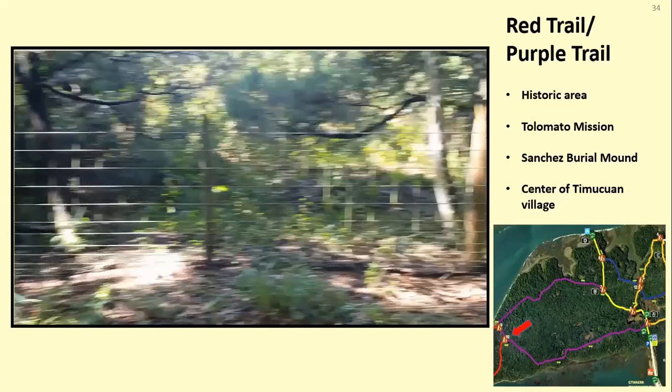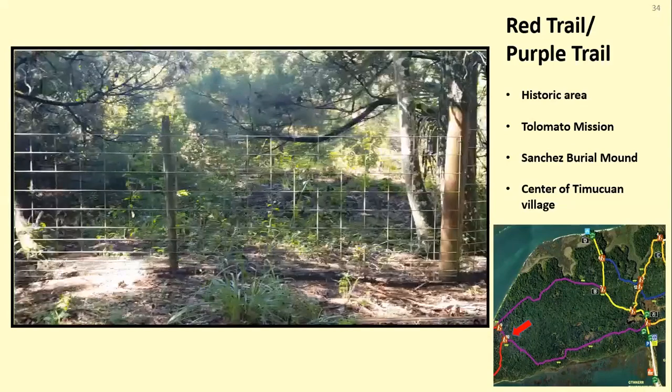It's pretty easy for that thing to fall apart. It's not very firm. They built a fence to keep humans and hogs out of it, who were digging holes in it. So they've kept that out. And it's called the Sanchez Mound. The mission here was the Tolomato mission.